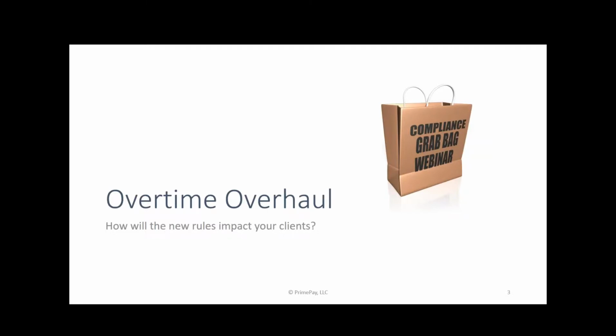All right, so the first thing that we want to tackle here today as part of our compliance grab bag is the overtime rules, the final rules from the Department of Labor. How will these new rules impact your clients? I think when they first came out, there were some immediate numbers that jumped out, but then it kind of subsided a little bit.